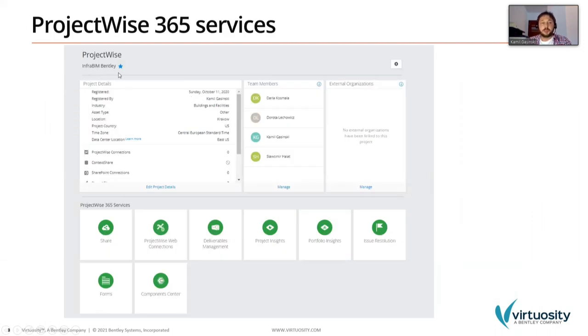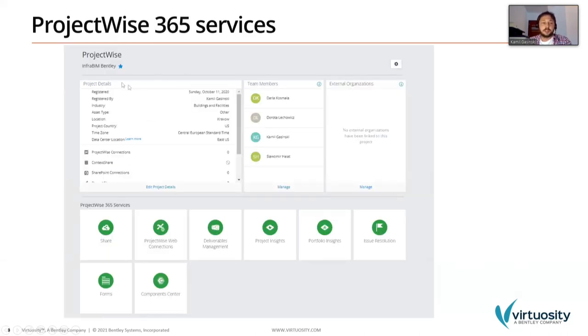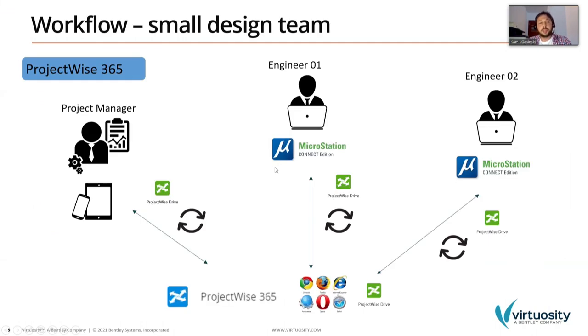Last year at infraBIM, we were talking about Project Wise 365 services. That was the name of the portal at that time, and we were presenting the way of cooperation. However, it appeared that that interface was not too convenient for users, so a natural development of these services brought us to Project Wise 365 portal. So this is the difference. Historically, those services were earlier provided through connected services, and we could find Project Wise 365 services there. Now the tool switched over to 365 portal, and we have access from the level of internet browser.